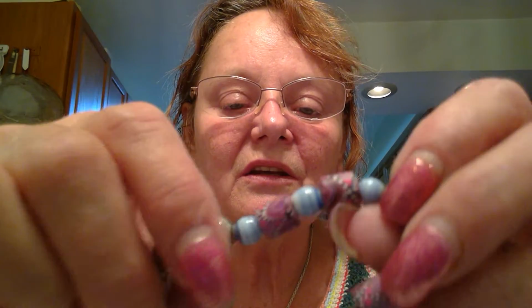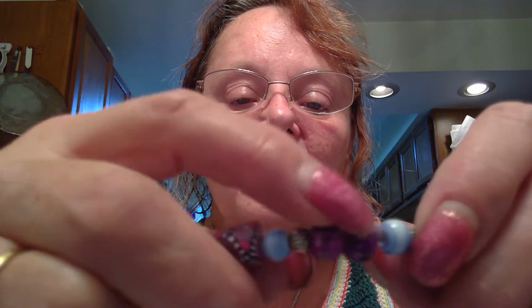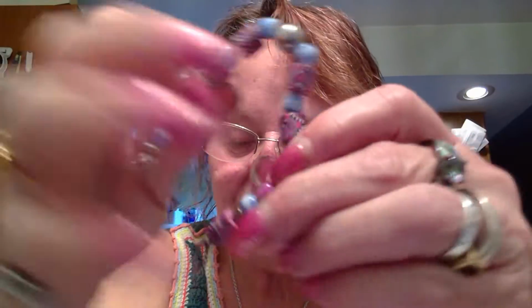Then actually I thought it was stretchy, but it's not. It's a toggle clasp. This is actually kind of cute. It's got those clay beads, and these actually look like maybe homemade glass beads. Cool. And then I think those are plastic. Let me see if they stick to the magnet. Nope, they're not sticking, so they're probably plastic.